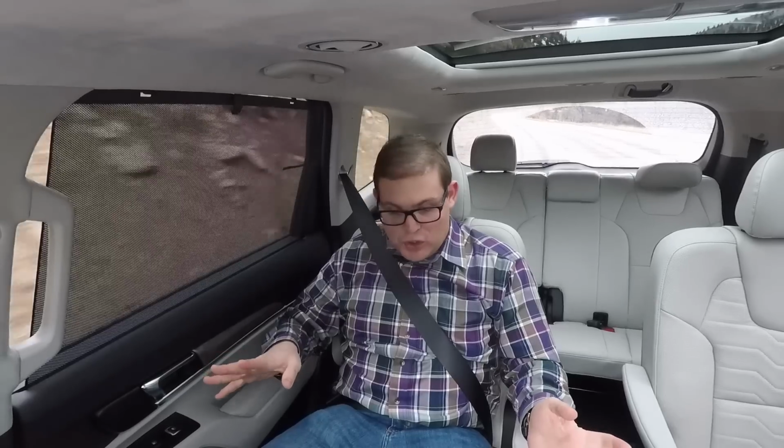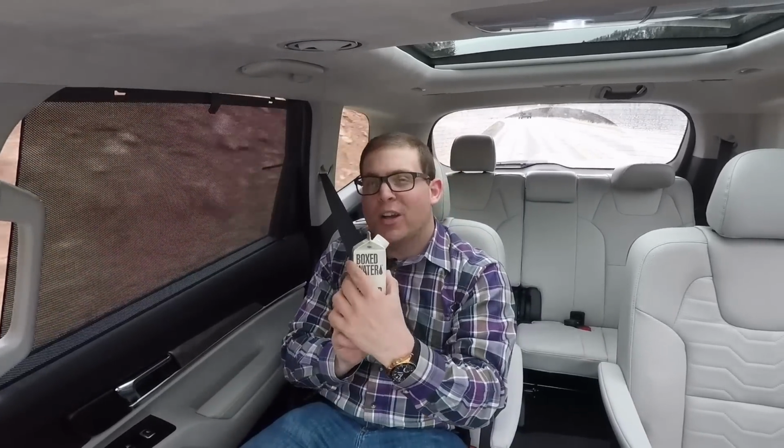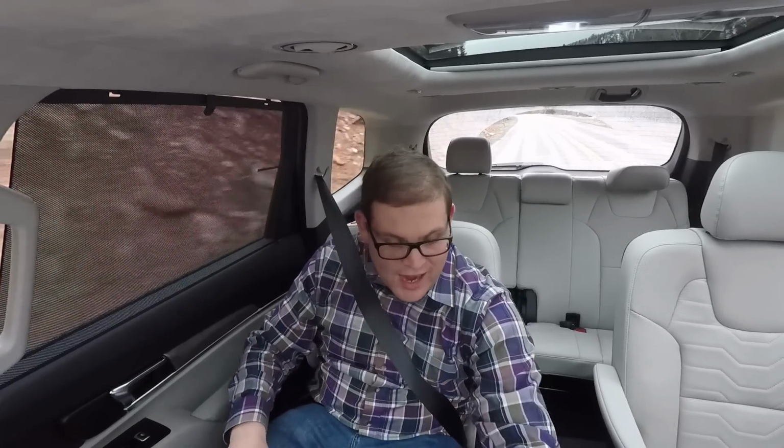So besides the actual space, there's tons of little storage areas here. I do have 2 cup holders here. I have my box of water that Kia gave me. I've never seen water come in a box before. I have my 12-volt outlet and a 115-volt outlet to charge my devices. And then on each of the seat backs on the first row, there's 2 USB ports, so each of the passengers here can charge their devices.